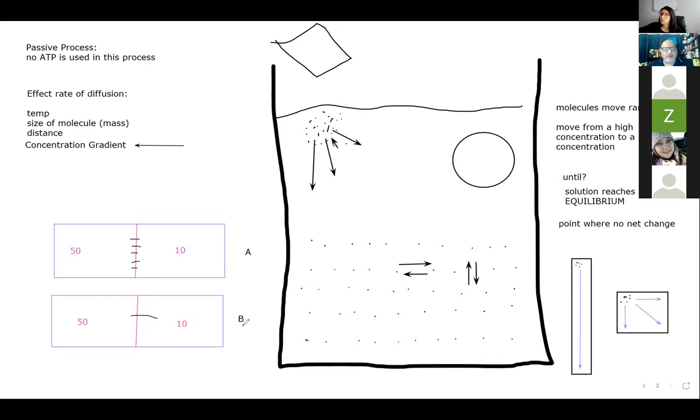It wasn't that B reached equilibrium faster because it had less Kool-Aid. It moved faster because there was a greater difference between the two environments. Here's kind of the key concept: things move from a high concentration to a low concentration. If I'm standing at the top of a hill and I have a ball and I let the ball go, what does that ball do?